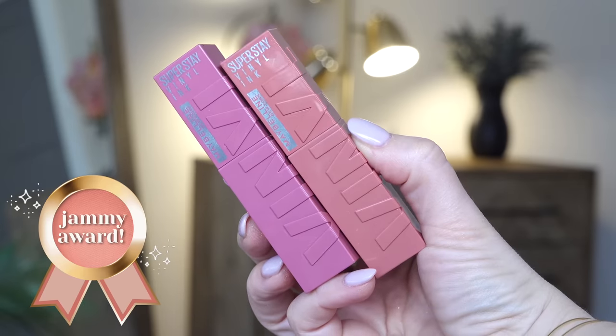These are special. There's something about them because they're kind of like a lip stain mixed with kind of a gloss. Like they're not super thick and glossy. They're really thin, but they just look beautiful on the lips. They stay really well throughout the day. They're comfy. This is the shade Koi, number 20.